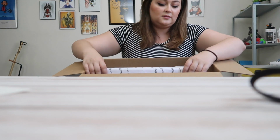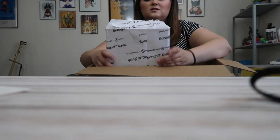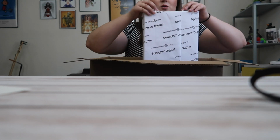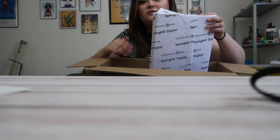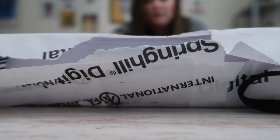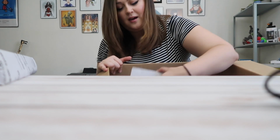First thing is some paper, and ugh, this straight up looks like it's been opened. It could just be that it tore. Yeah, it kind of just looks like it got a little bit roughed up in transit, but this is legal sized paper, so 8.5 by 14, 250 white sheets. So we'll take a look at this in just a second. Get that out of the way because that's all the camera wants to focus on.